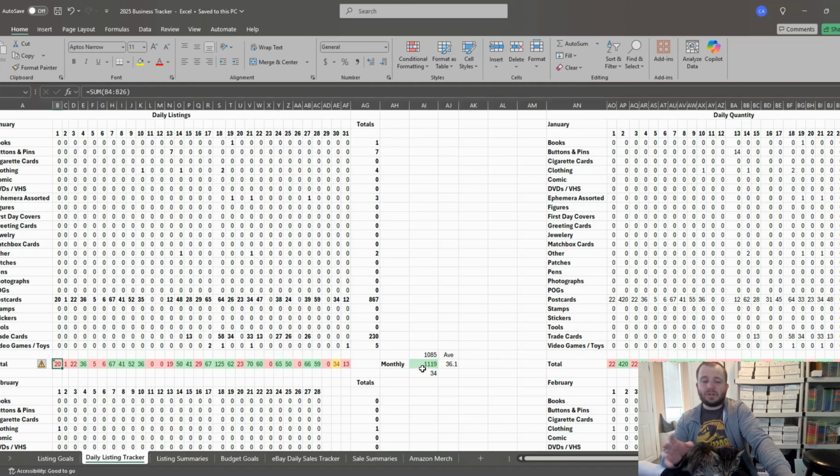But January was a good month. I think I had that new year, new me fever. I did 1,119 listings, which was 34 above my goal for the month, and came out to an average of 36.1 listings per day. This other column over here is the same thing but based on quantity.